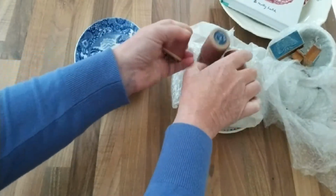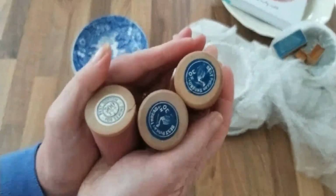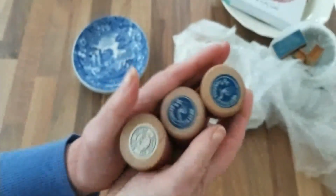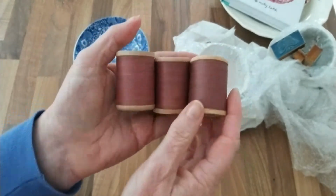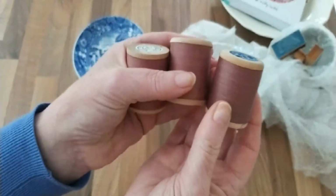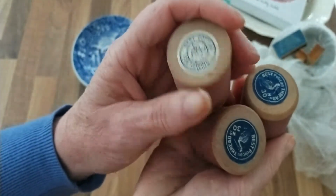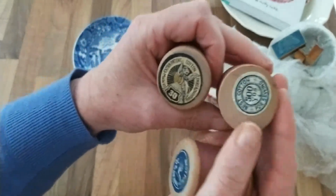Next up, 3 for £1. The charity shops have taken the opportunity of opening on Sunday for the braderie, and the lady outside the charity shop said they had found a whole bowl, there must have been hundreds of these cottons, and they were selling these for 3 for £1. So I did manage to find some bargains. It's best cotton, 500 yards for sewing. I'm actually going to use these for a craft project.